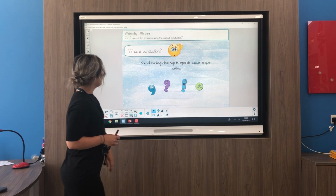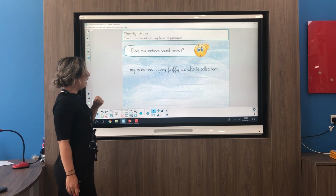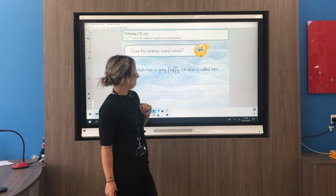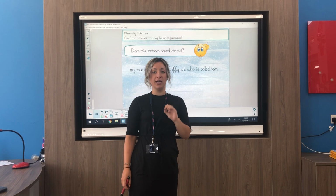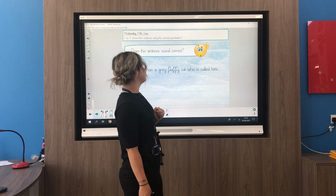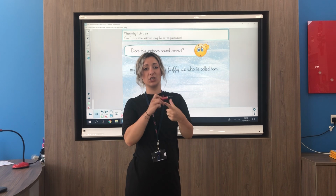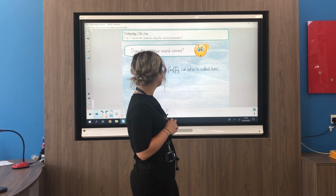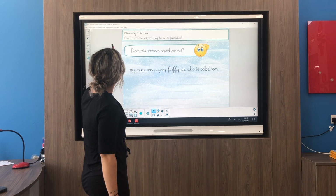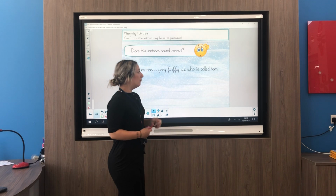So I want us to have a look at the sentence. Does this sentence sound correct? My mum has a grey fluffy cat who is called Tom. It sounds fine. Big thumbs up, it sounds fine. Even better that I put grey and fluffy, two different adjectives to make an expanded noun phrase. However, our learning question for today is if you can correct sentences using punctuation.